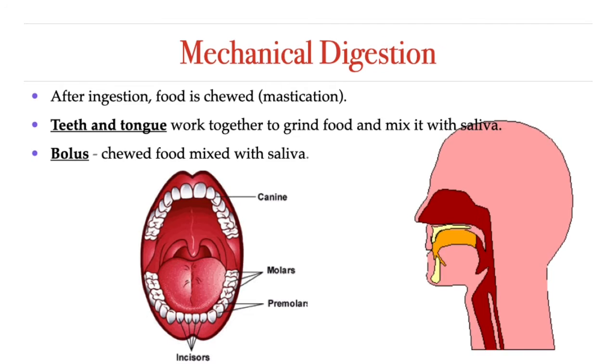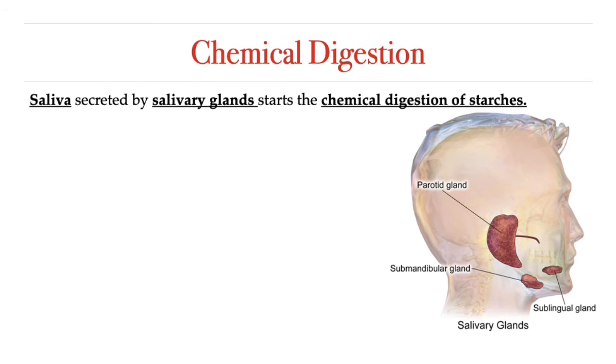After chewing, the food that is mixed with saliva is called a bolus, and it is this bolus that is swallowed into our esophagus. Now, saliva is a watery substance that starts the chemical digestion of carbohydrates called starches. Saliva is produced and secreted by the salivary glands, pairs of glands that are found on the side of each cheek and on the bottom of the mouth and under the jaw.